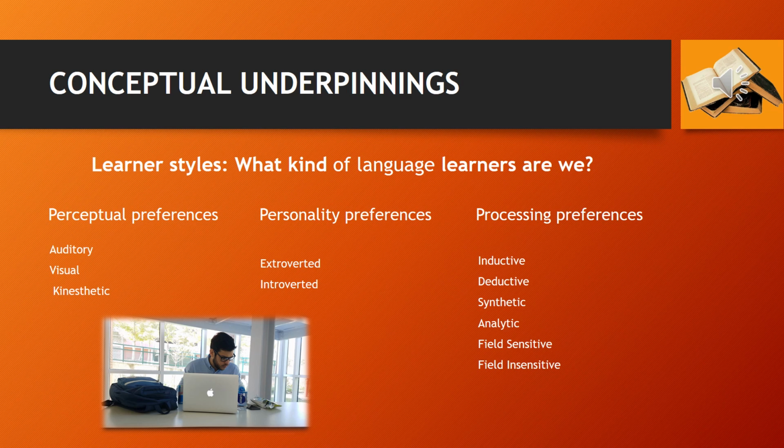So there's several types of learning styles. I'm sure we've all gone through the testing to find out what type of a learner we were. There's perceptual preferences, which covers the auditory, the visual, the kinesthetic. There's personality preferences, which are either extroverted or introverted. And then there's the processing preferences, which could be inductive, deductive, synthetic, analytic, field sensitive, or field insensitive.